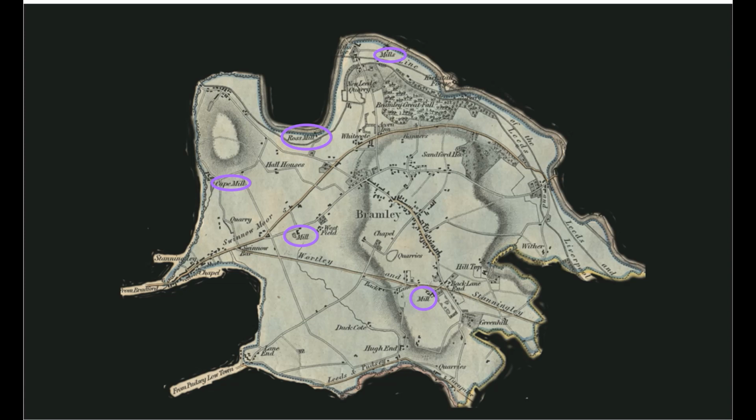The map doesn't show, too, the engineering works that were being developed, which would become a major employer at Stanningley and Rodley. The Stanningley works were established in 1827, the Rodley works in 1831, but there's no indication of these. And as I've said previously, some of the mills are lacking. In fact, a lot of the mills are lacking.